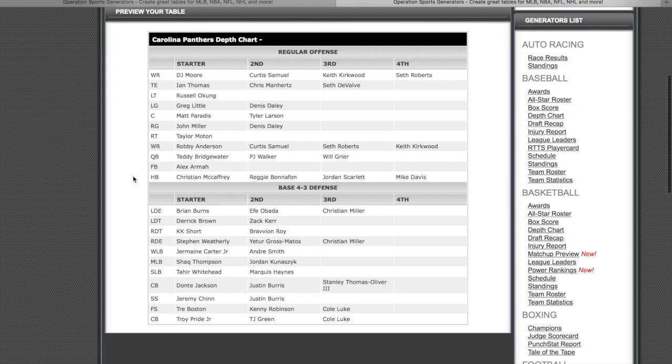At fullback, Alex Armah, Georgia State alumni. A lot of good fullbacks come from there. Good at blocking, can catch out of the backfield in situations where he has to, and that's what the Panthers need in a fullback. Wide receiver, they did add a lot of additions to this group.